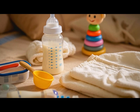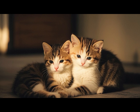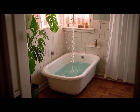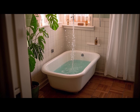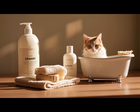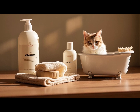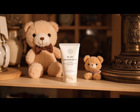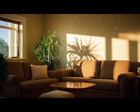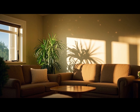Care and maintenance. Here's where things get real. Bambinos are high maintenance. Their hairless skin needs weekly baths to remove oils, since there's no fur to soak them up. Grab a gentle cat shampoo, warm water, and make it a spa day. About 15 minutes a week keeps their skin happy. Dry skin? Use a vet-approved moisturizer, but don't overdo it. And watch out for sunburn. Their skin's super sensitive, so keep them indoors or use cat-safe sunscreen.